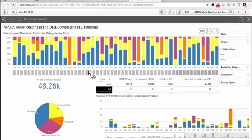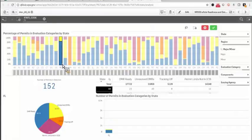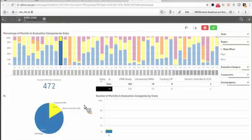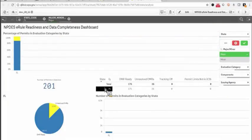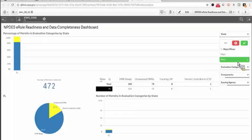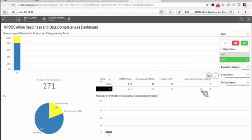So we can look at another state, Florida. Okay, we have a request for Florida. So we can see 472 permits here. But if we want to delve more into those, we can click on these filters and see that there are 201 major permits, 175 of which are DMR ready, and 271 minor permits, 217 of which are DMR ready, and we only have 1 with permit limits not in ISIS.